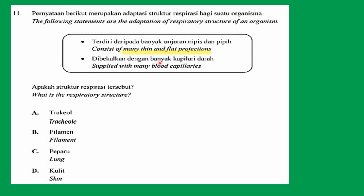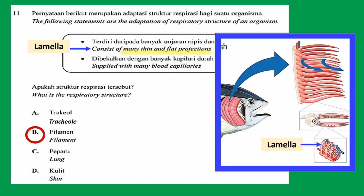Okay, so this is present in only one of the respiratory structures here, which is the filament that is found in the fish. Okay, as you can see here in the picture of the fish. I can see the gills here. Gills consist of a lot of these long thin filaments. So in each filament, there are many blood capillaries.